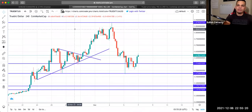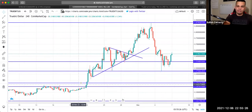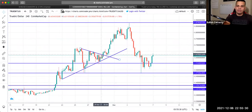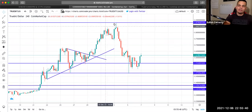All right, so here we go. We got TrueBit's chart up. Now, when I first took this project seriously, it was somewhere down here, but we were over here when I made these videos and told you about this pattern that was forming. As you can see, it broke out and then it came up to this next level where I expected it to, and it almost touched it. It also ended up forming another pattern up here that was telling me bearish behavior.